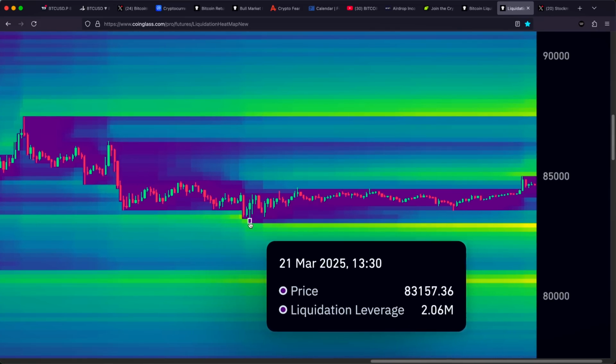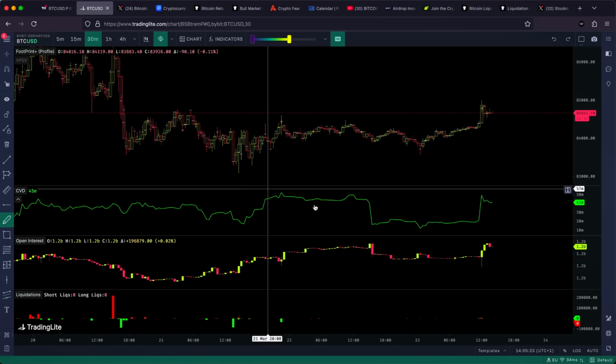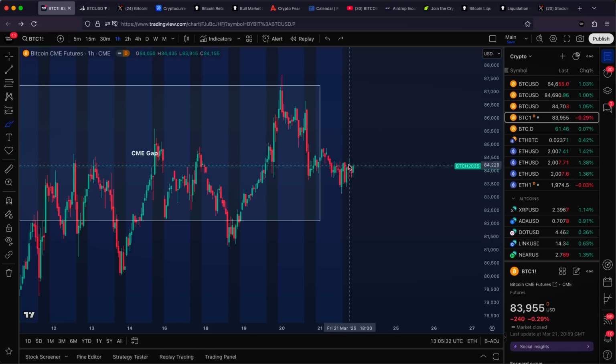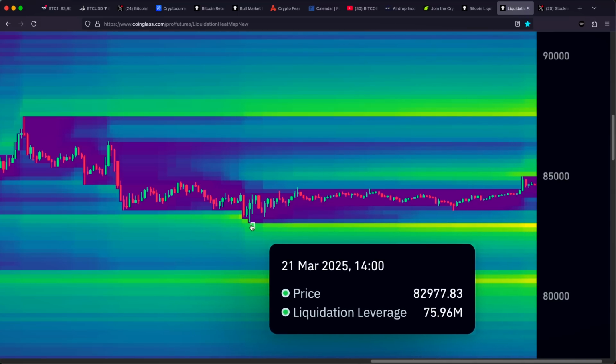It is landing exactly below the recent low at 83,000 US dollars. So right now, logically thinking, people are going to get trapped exactly at their area of resistance. Bitcoin is going to potentially form the CME gap, which means that we have a higher likelihood of pushing towards the downside, and additionally, a major liquidation cluster is being formed exactly below the recent low.